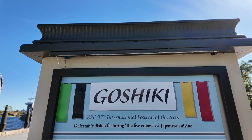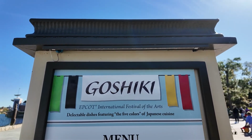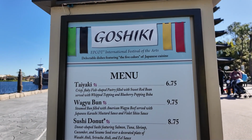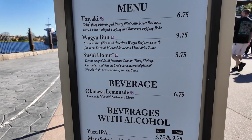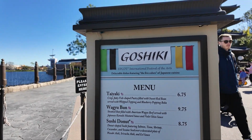And I hope you can hear my voice over the taiko drums, but this is the Goshiki booth, and I was right, the line is less than half what it was on opening day. So they have a taiyaki, they have a wagyu bun, and the very fan favorite sushi donut. Then they also have a lemonade that looks interesting to me, so let's go hop in line.